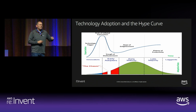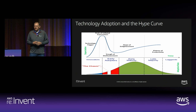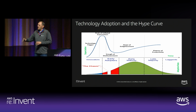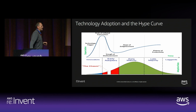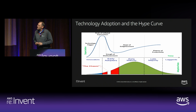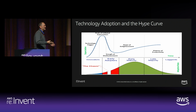So if you want to have a better experience with any new technology, you want to avoid that trough of disillusionment, so to speak. You're going to want to learn how to use that new technology first. And if you look at relational technology, we're all the way out on the right-hand side of that graph. If you don't know what an inner join is today, then I don't know where you've been for the last three decades. Maybe you need to go back to school. But it's not the same with NoSQL technology, right? We just don't know it.